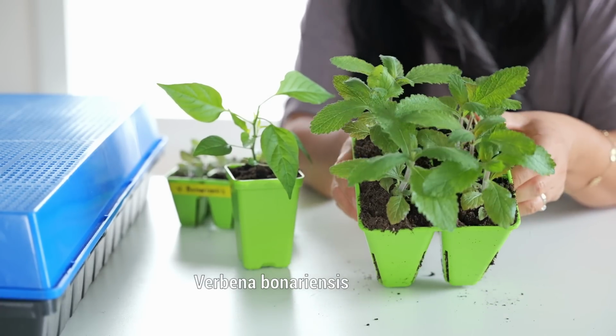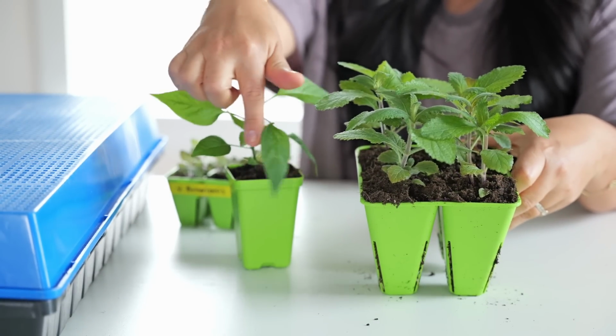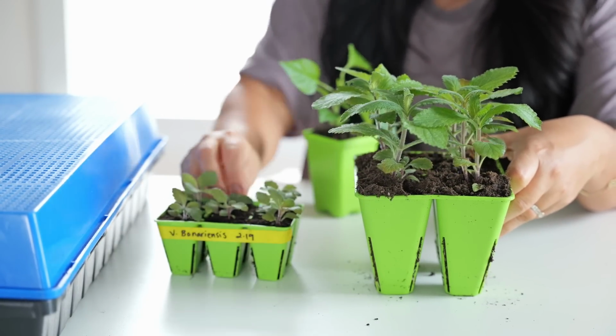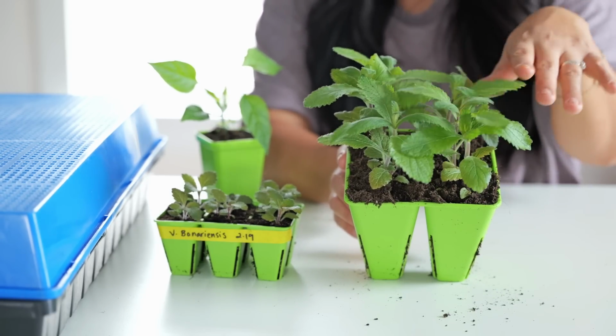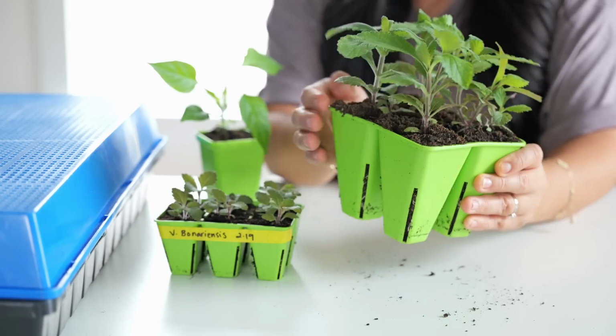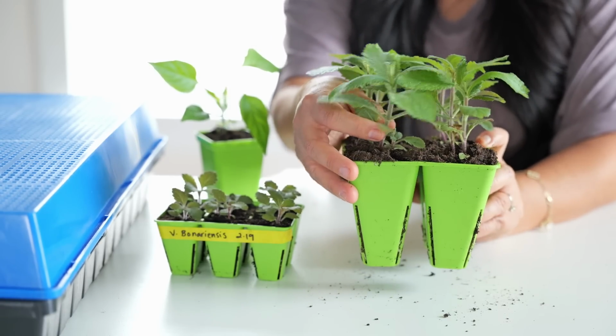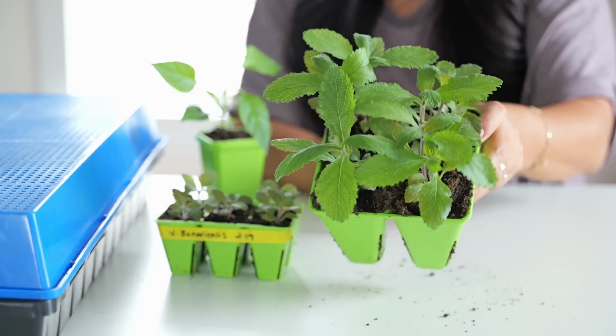I grew these for myself. I started these guys about 2 weeks earlier than the guys over here. So that tells me that they're going to be a pretty good size. They're going to be amazing. I mean, if I have something in this size for Verbena bonariensis for the sale, I think that will be a great size. Won't you think?